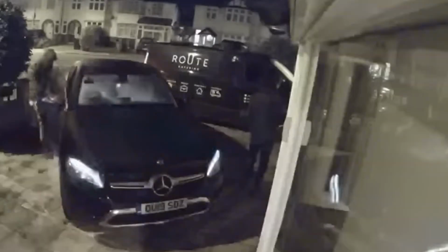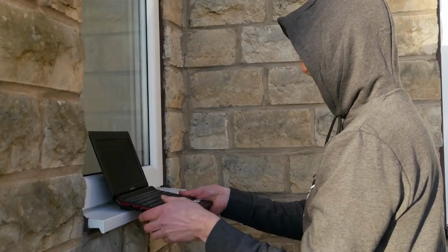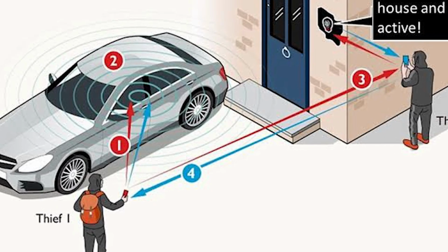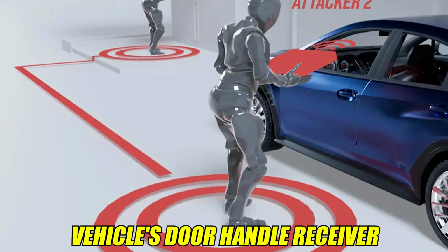And with organized syndicates executing full vehicle entries in under 60 seconds, in a typical attack scenario, one criminal stands near your residential wall with an amplifier to capture the low-frequency polling signal emitted by your key fob inside, while a second thief relays that boosted signature directly to the vehicle's door handle receiver.